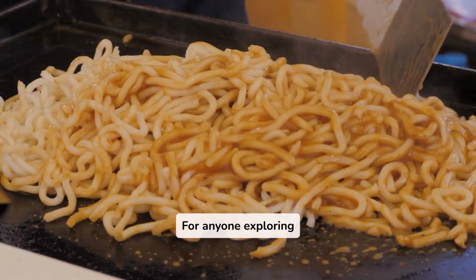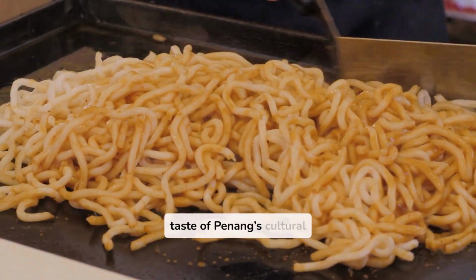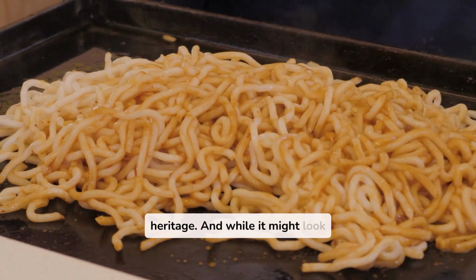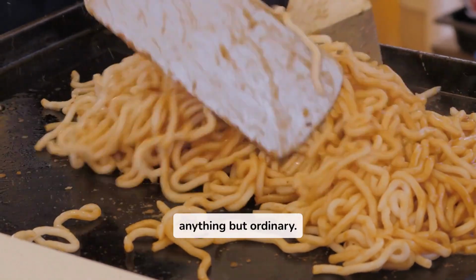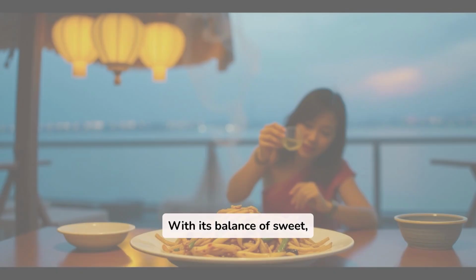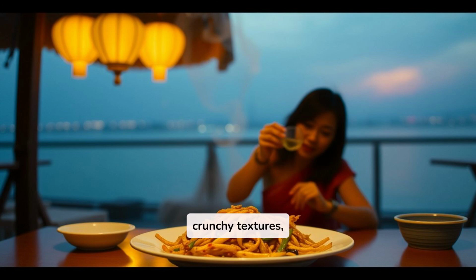For anyone exploring Penang, Char Kway Teow is more than just food. It's a taste of Penang's cultural heritage. And while it might look like a simple plate of fried noodles, the flavors are anything but ordinary. With its balance of sweet, salty, and smoky notes, and a perfect mix of soft and crunchy textures, Char Kway Teow is a dish that showcases the essence of Malaysian street food at its best. It's hearty, flavorful, and utterly unforgettable.